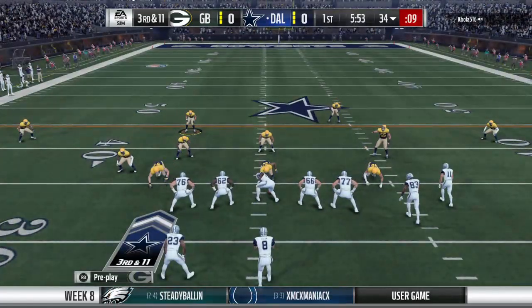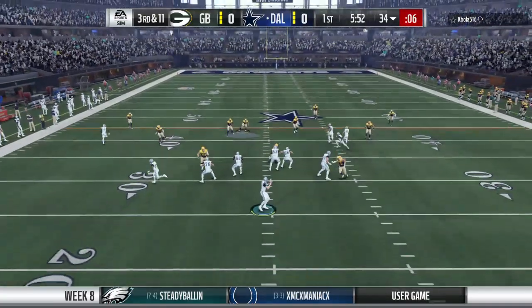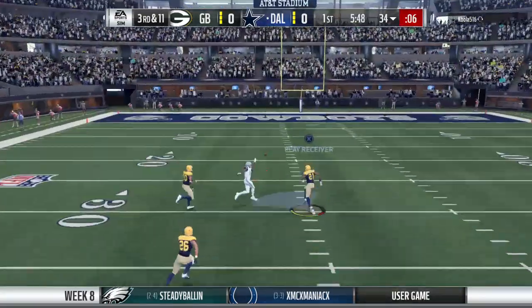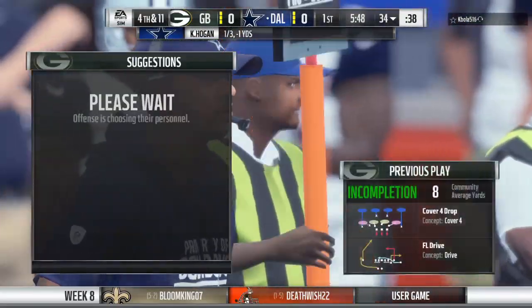All right, here we go. Blue 90! Blue 90! From the gun, Hogan. He's going to let this one go deep. And a shot taken on 3rd down, unsuccessful.